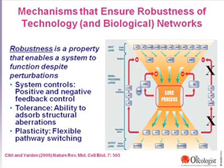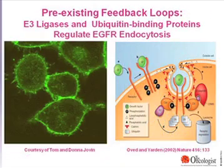positive and negative feedback control. And as a rule of thumb, positive feedback control is enhanced, like TGF-alpha, HB-EGF, ligands of the family, VEGF, enhanced in cancer, and negative feedback control is defective. And I would like to show you one example and move on to more examples.